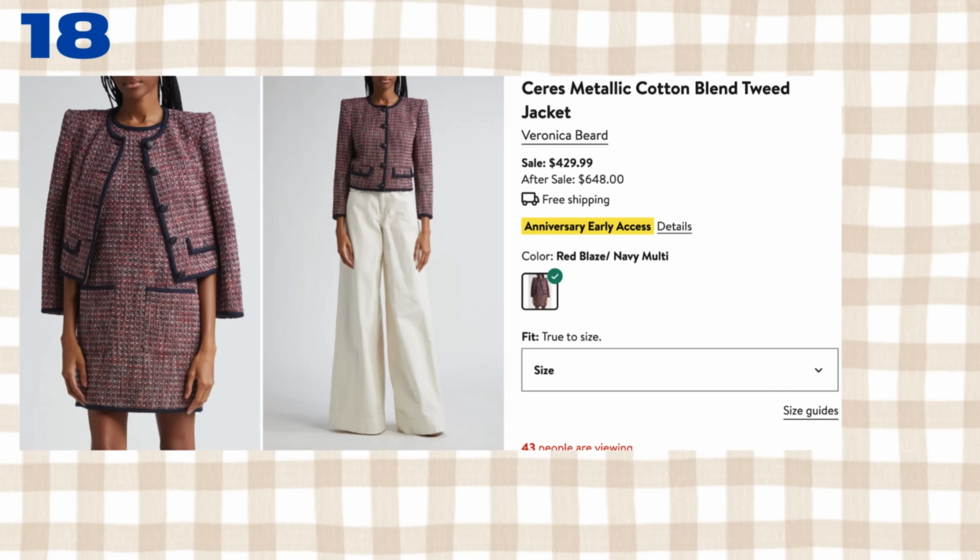Now let's talk about some layering pieces. Number 18 is the Veronica Beard Ceres Metallic Cotton Blend Tweed Jacket. This is your classic Chanel style jacket. This does have very strong shoulders, which I don't know that I would like on myself particularly, but that's the beauty of sewing. You could tone it down a little bit if you made your own version.